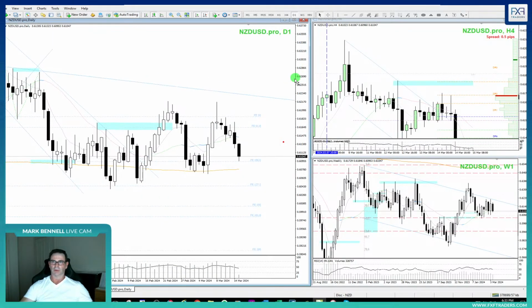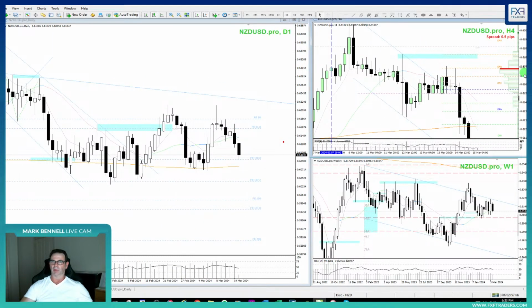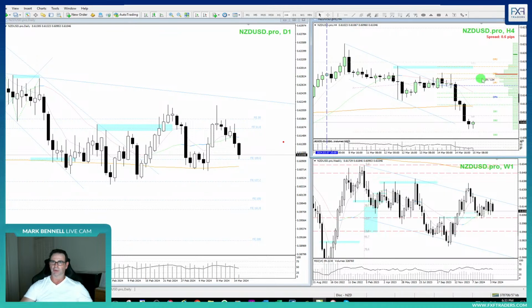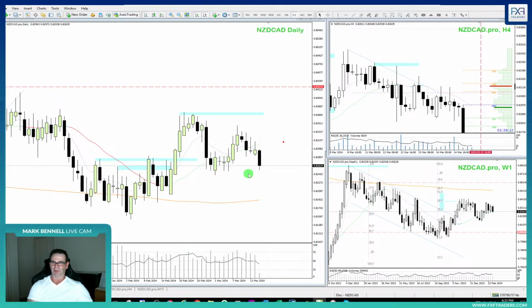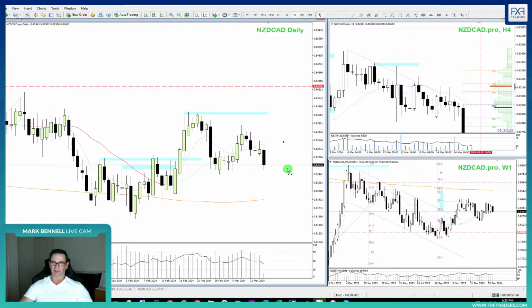Okay, New Zealand. We're hoping this might get back up here, but look, this is on that US news. This has dropped, turning into the bigger corrective. It's kind of back into sort of chop area on the weekly. Same with New Zealand CAD. This is a bit disappointing. Look, we're back into areas that I didn't want to see.